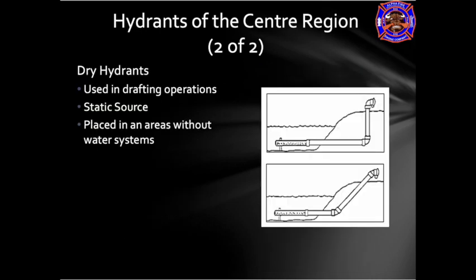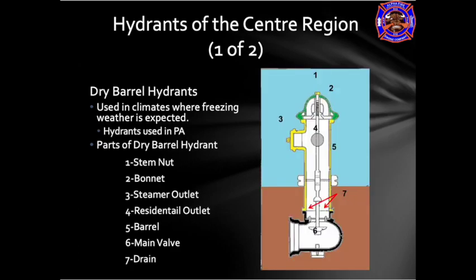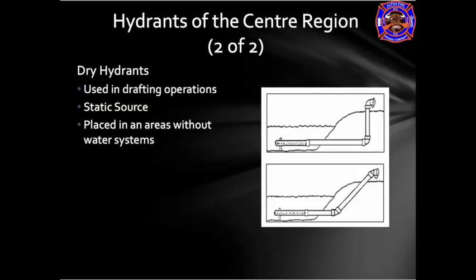Moving on from the wet barrel or dry barrel hydrants, we move into dry hydrants. These hydrants are generally used for static water supply. So you'll see that this dry hydrant is installed in either a pond or a stream. It just makes our connection or our ability to draft or remove water from that static water supply much faster, much easier than if we'd have to place our hard tubes in service to be able to extract the water and pull the water from that static water source.